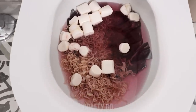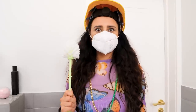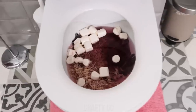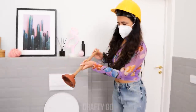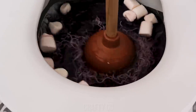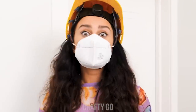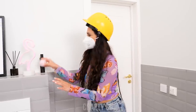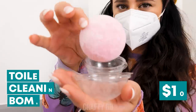He left a surprise! How disgusting! I have to clean it! Let's start with the plunger first! It's not getting any better! I have an idea! Let's use the toilet cleaning balm!